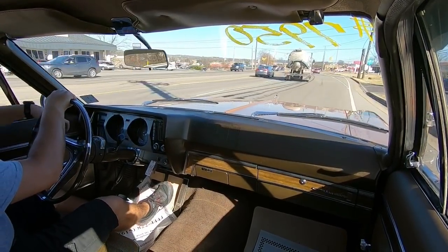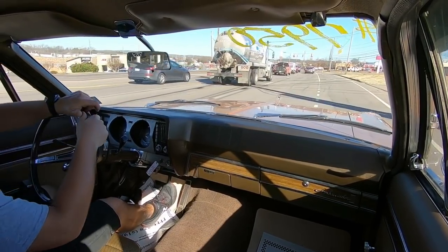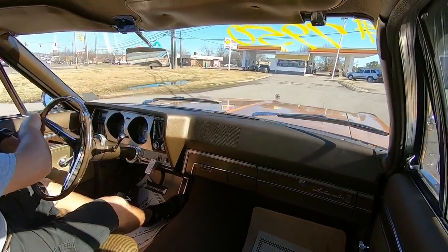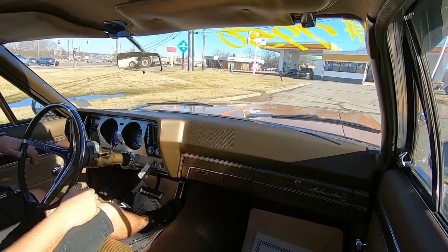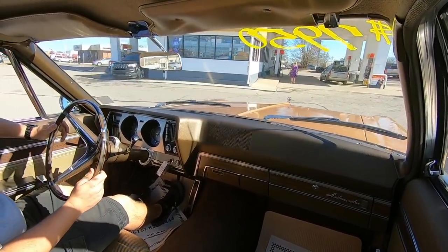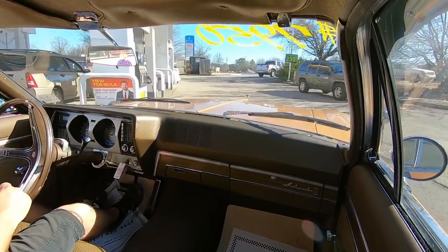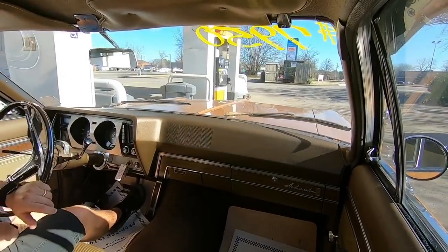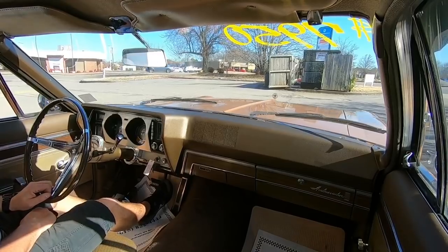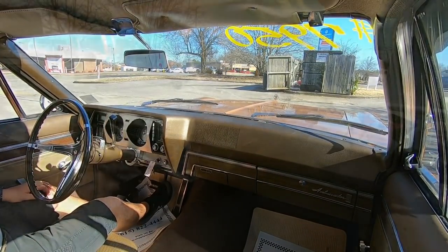I'm not sure on the gas gauge, so we're gonna pull in here, get about $20 worth of premium fuel, and keep this test drive going. I tell you what, I didn't even check to see which side the gas cap was on. I'm gonna assume the driver's side, but to find out. Okay, let's get some fuel.